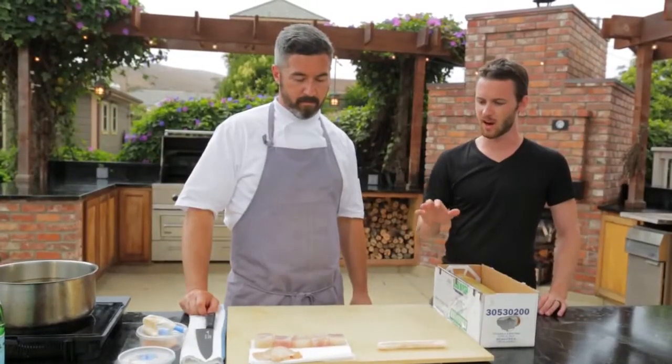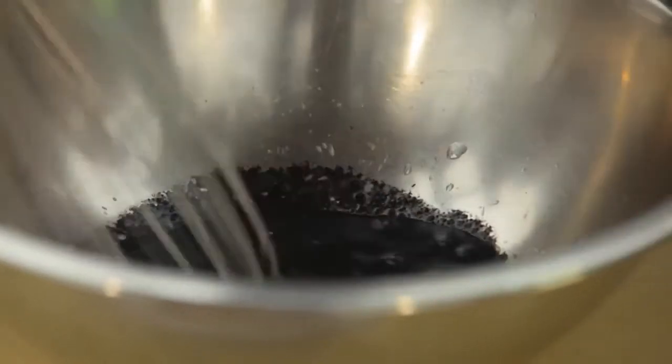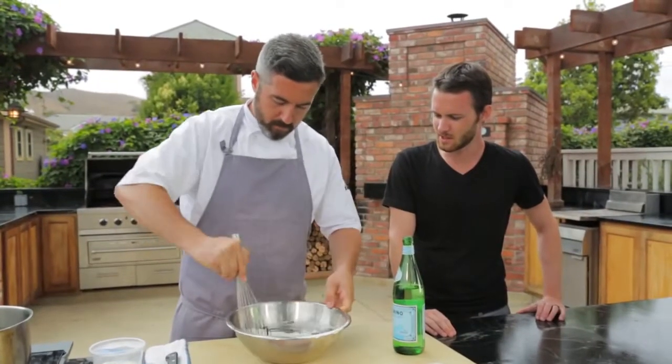So the next step is frying these bad boys, right? Exactly. A little bit of squid ink. And then we start whisking the water into the ink. You can add some of the dry ingredients. Now, was this another step in conceptualizing this dish?